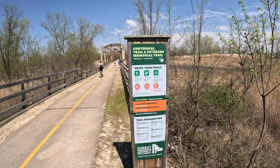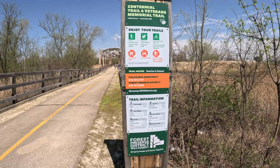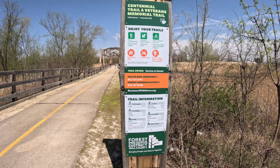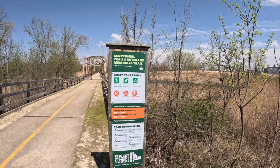Okay, so very much like that section of I&M Canal Trail we recently did that went down to Joliet Ironworks, they have one of these new trail signs here with a ton of info. Trail width, grade, surface, cross slope. Excellent. I think every trail should do something like that for their signage.